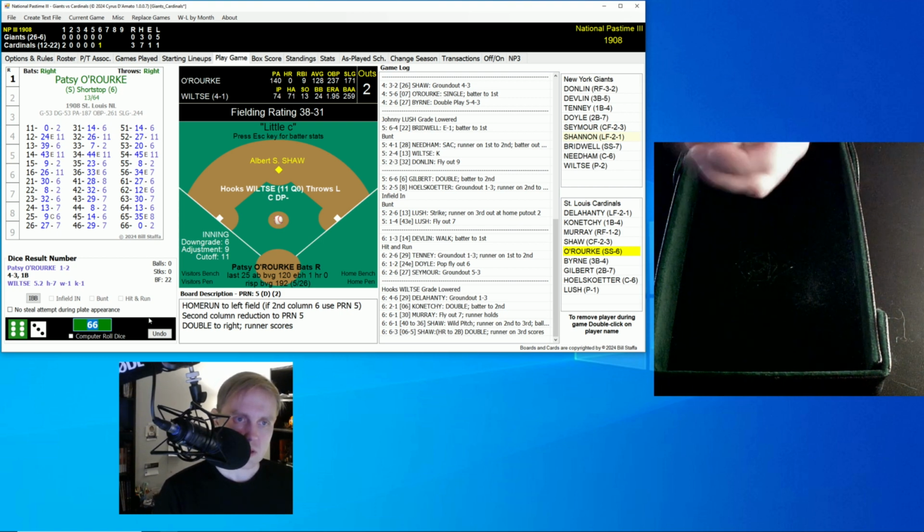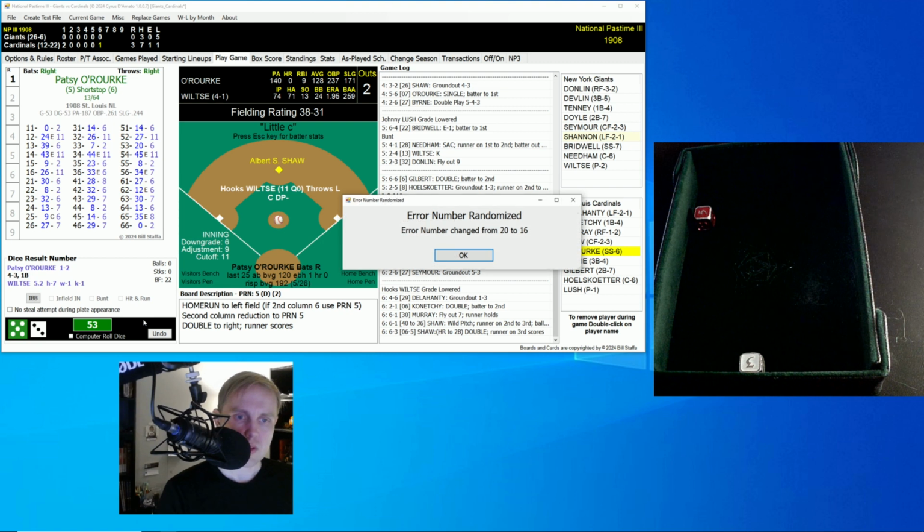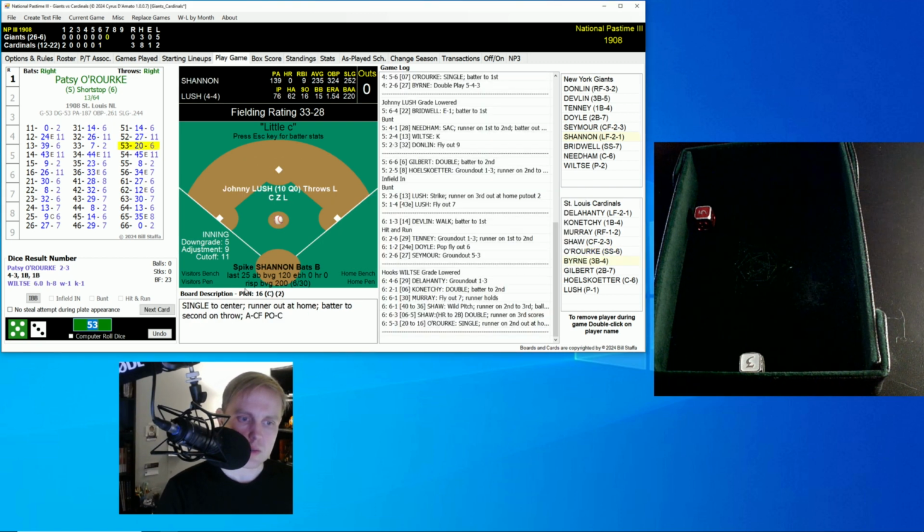Runner on at second base, 2 outs. And the roll's a 53 for a 20, changed to a 16. That's going to be a single to center field. But Seymour with a great throw down to Needham to get the runner at the plate, and we go to the top of the 7th.